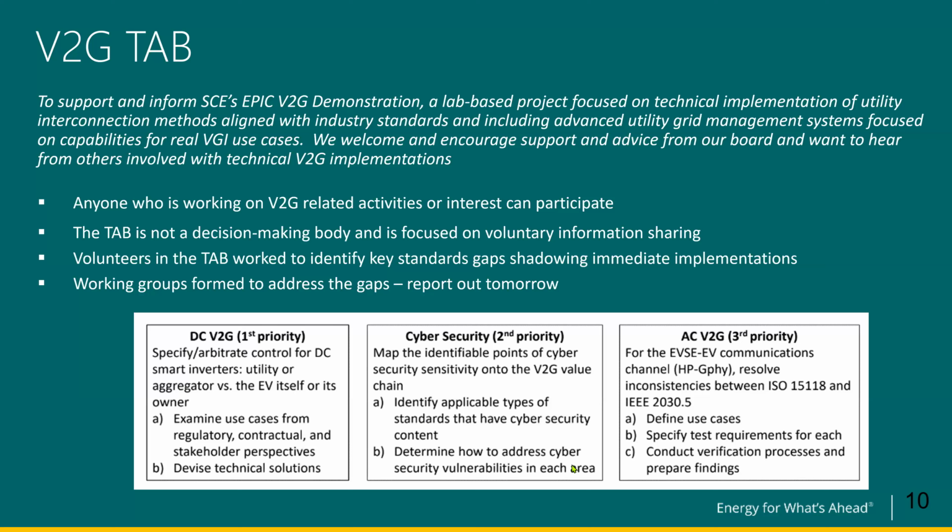The second area is cybersecurity, and so the group here is focusing on immediate concerns with cybersecurity that could hinder adoption and use of V2G. So this is a very serious issue, more serious when it comes to interconnected systems or inverter-based generation, as we would call it in the utility industry. And when that connects to the grid, making sure that those systems are cyber secure becomes higher importance because of the potential impact of those systems.